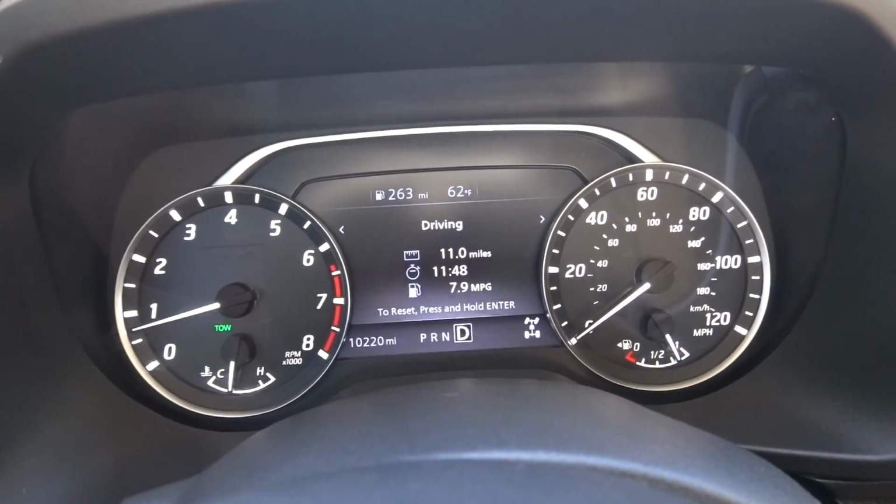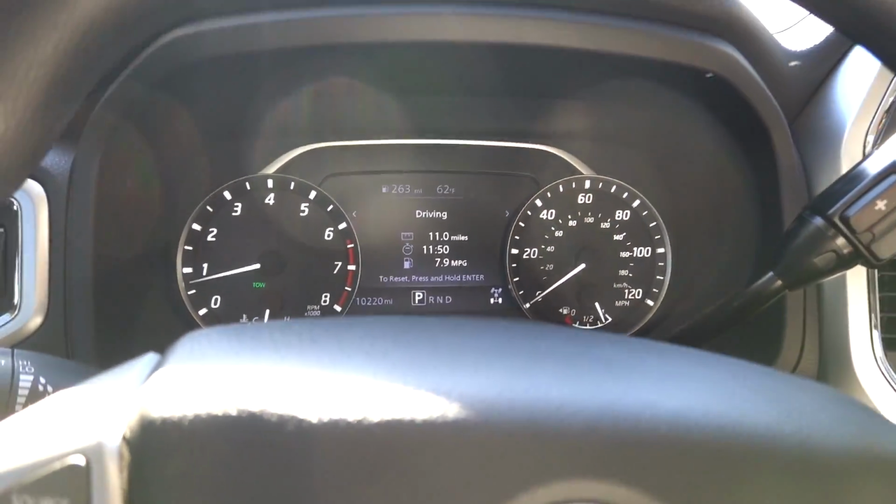There it is, 7.9. You can't beat it. What do you think, man? I think we brought it home for Team Titan. We brought it home. Like I said, man, I'm really happy with this truck. It's for a gas engine. I mean, it tows really well.